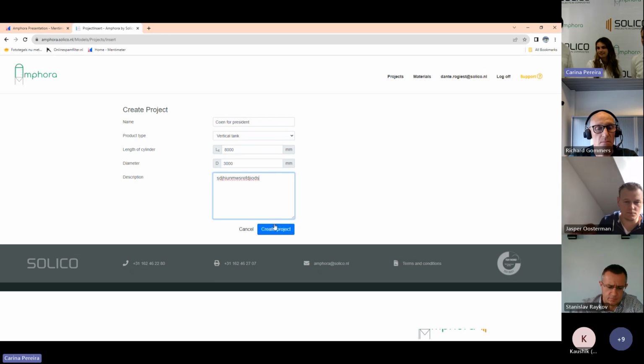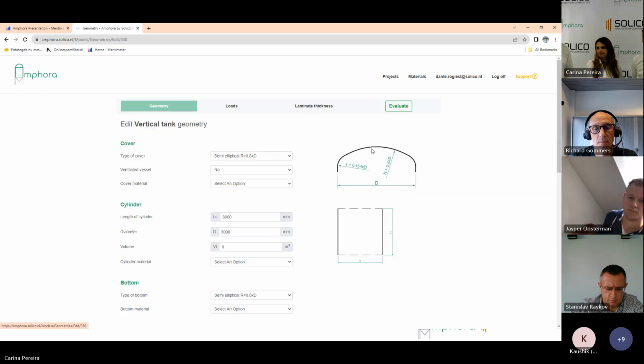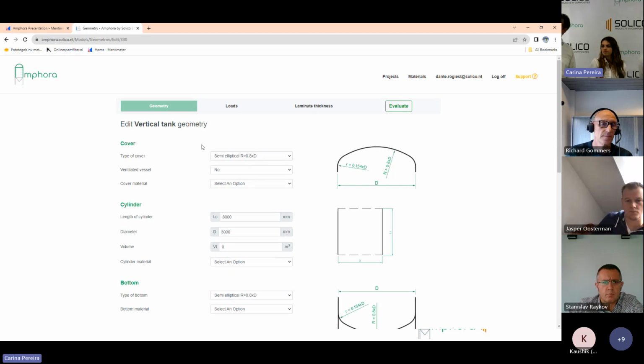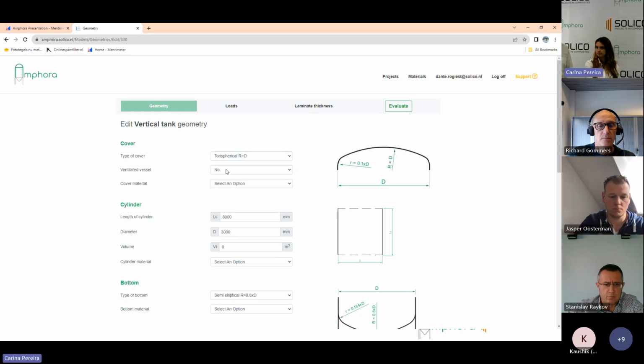Just as an internal note, create project. So now I have created my Koen for President vertical tank, and I can edit that. And just like Dante prescribed, from cover to bottom, that is the approach that you have in Amphora. So I can select what type of cover I want to make. I'm going to select a torus spherical. Not that I really know what the differences are, but I have to start somewhere.